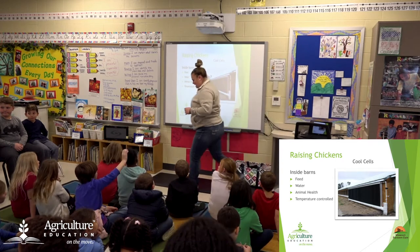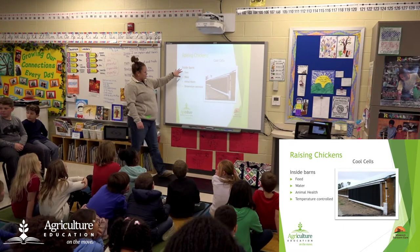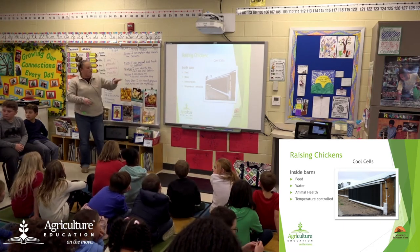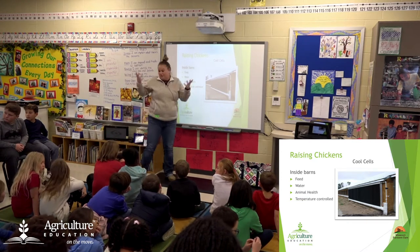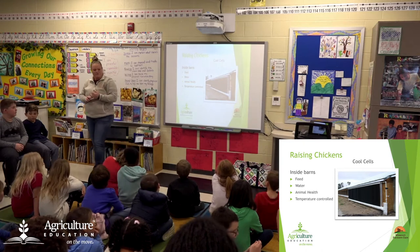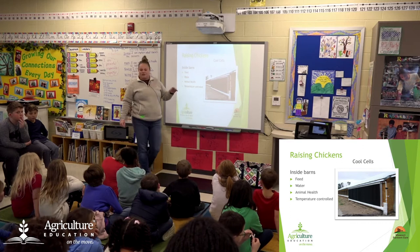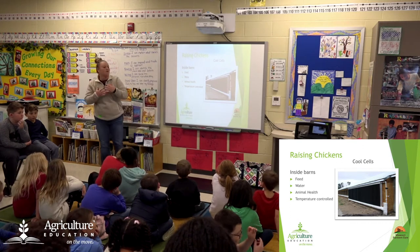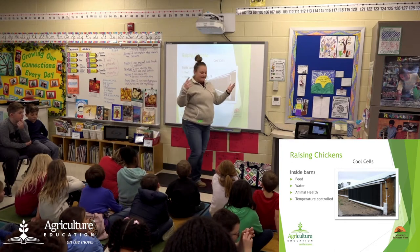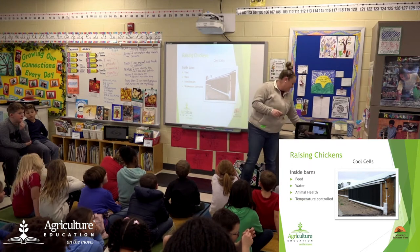Okay, so here is an example of a poultry farm. This is called a cool cell. So inside these barns, there's feed and water for the chickens to have whenever they're living, right? This is where they live. Animal health is a high priority for the farmers and the poultry producers that have these chickens. These buildings are temperature controlled so that the farmer can take the utmost care of these animals. So that means just like our air conditioning in our buildings, it's warm in the winter and cool in the summer. Make sure I said that right and didn't get it backwards.